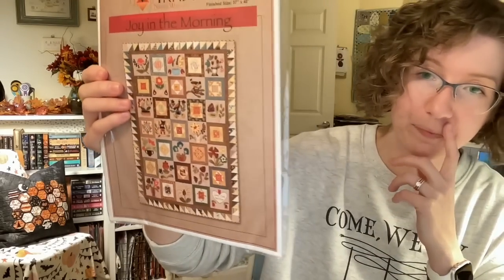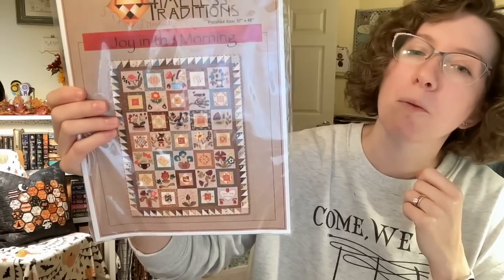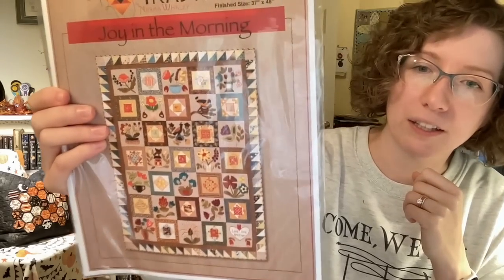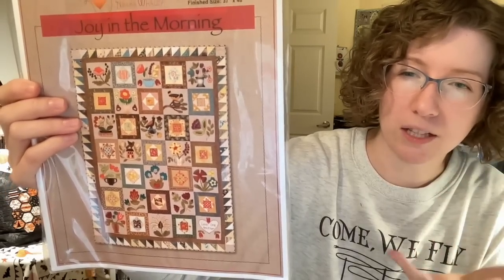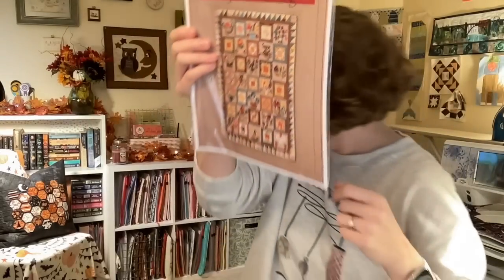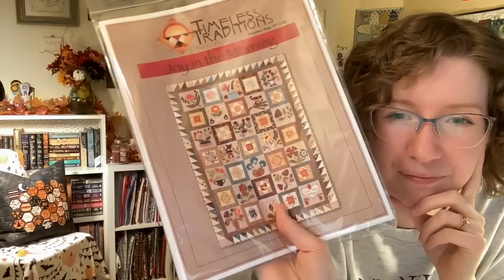And then my last, because I finished off a bolt, I got a free pattern. And I have several Timeless Tradition patterns, and I just think they're lovely. They're so sweet. This would be really, really cute done a little bit brighter. And I found a fat quarter that I think will be my palette inspiration. So, not anytime soon, but it's sure sweet.